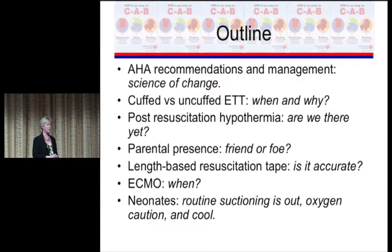Parental presence, and this is something that we deal with on a daily basis in the ED, bringing the parents in and what effects that has, and we'll talk about that. The length-based resuscitation tape, is it accurate? And we'll address that as well. ECMO, and we've talked briefly about that, but we'll mention that again.